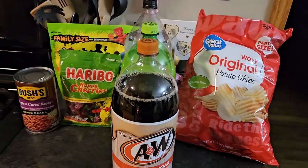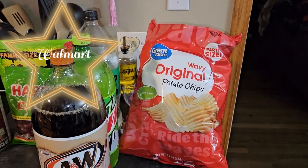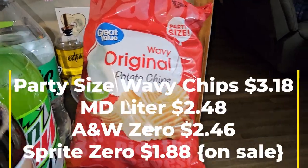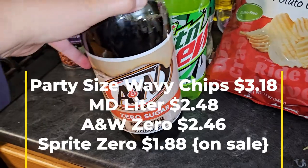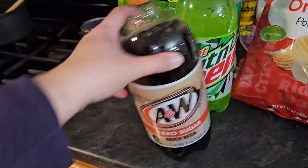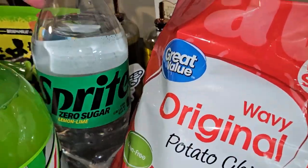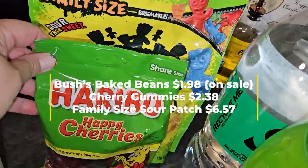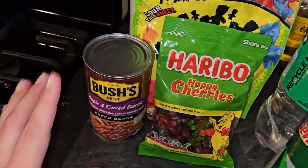Okay, over here is stuff for the barbecue. So I could have sworn that I got another bag of chips, but maybe I didn't. So I got these chips for the barbecue. I got Great Value Wavy, a couple bottles of pop. Okay, they didn't have regular Mountain Dew, so I'm missing a regular Mountain Dew bottle. So I got A&W Zero Sugar, Diet Mountain Dew, and Sprite Zero, Bush's Baked Beans. I got some cherry gummies and Sour Patch Kids.